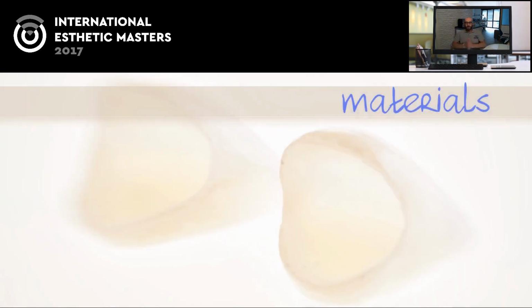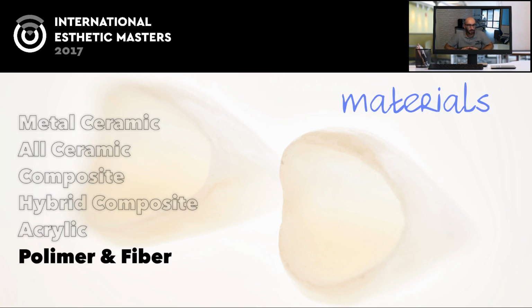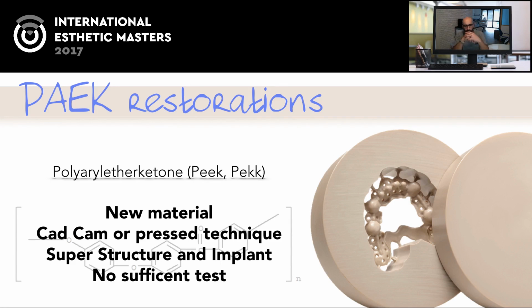So the last material that I want to spend just a few words on, because it's something very new, is the big world of polymer and fiber. I mean the PEEK restoration, polyether ether ketone. You have two big families, one is PEEK, the other one is PEGK. In my opinion, they are two new materials. They have been on the market for 3-4 years, more or less. You can work on it with CAD-CAM or press technique.